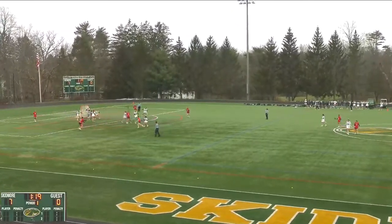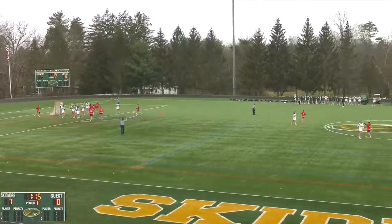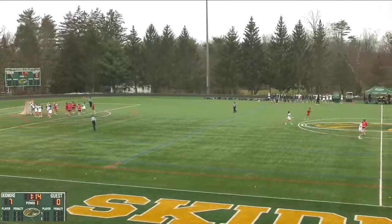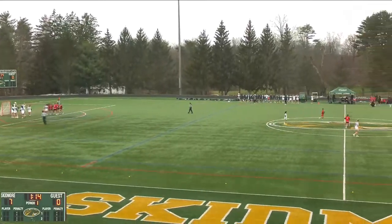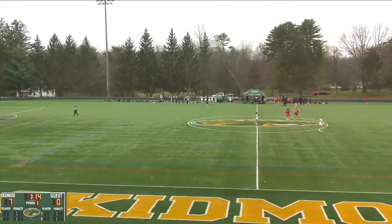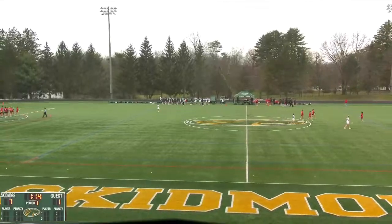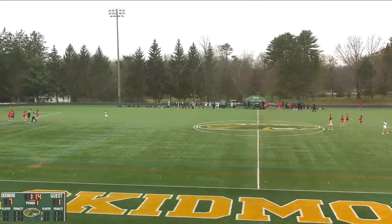Oneonta left wide open there. That goal came from Elizabeth Doherty. She was just wide open there in the elbow. No one picked her up, so she had a straight shot there on Kazanjian. Not much she can do there. No, found a hole. I think Skidmore was in a backer there.